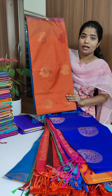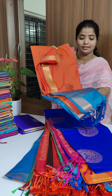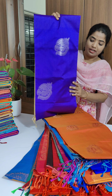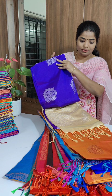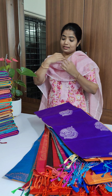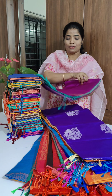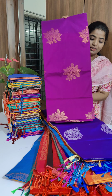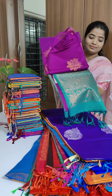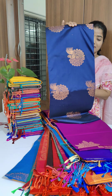And this is of reddish orange shade, and it comes with a blue color pallu. This is a border saree. And this is of a different shade, blue and purple mixed, dual color, and it comes with a cream color. We have many colors and I'm just going to show you a few more colors. This is the most requested color, dark purple with sea green color. This is navy blue. All these are festive edition.